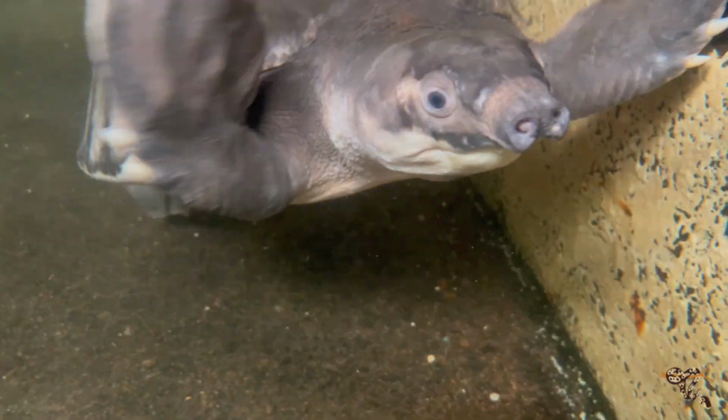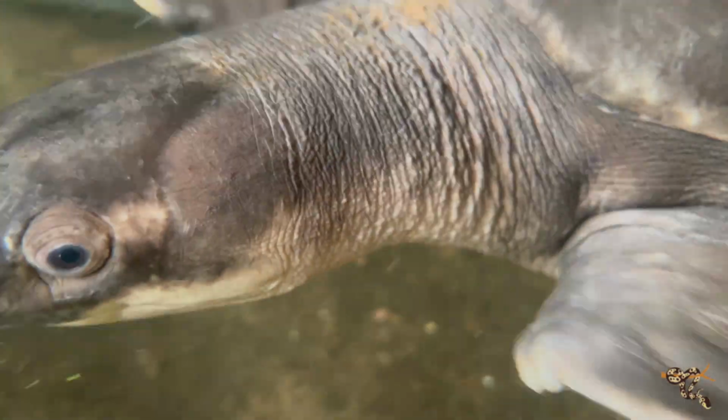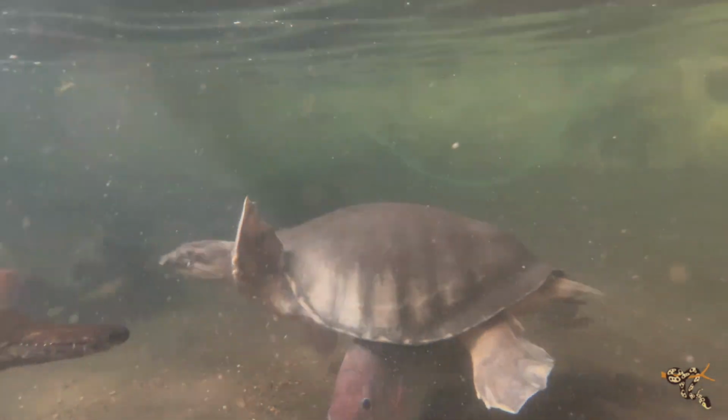But soft-shell turtles don't actually have that. They have kind of a leathery skin and a big bony plate instead of individual pieces of bone that interlock in there. It's just a solid flat plate, and that leathery, tough skin sits on top of that. Well, the Fly River turtle does in fact have that tough leathery skin on there.